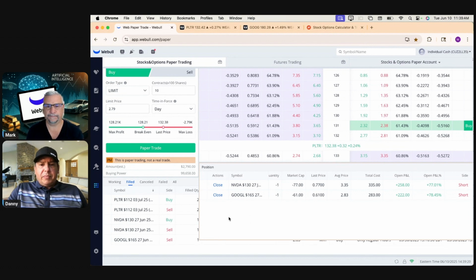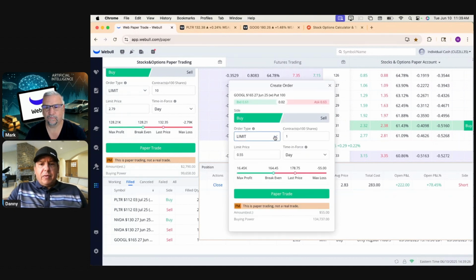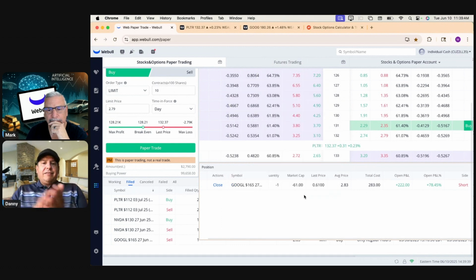Usually I like to wait, but we're going to go ahead and just work into Google here now. We're going to do the same thing here. We're going to go into market. We only did one contract, so that stays consistent. You can see the $63. It's pretty close to the delta between our open and total cost. All right. Great job, Mark. That was awesome. So we got those closed.